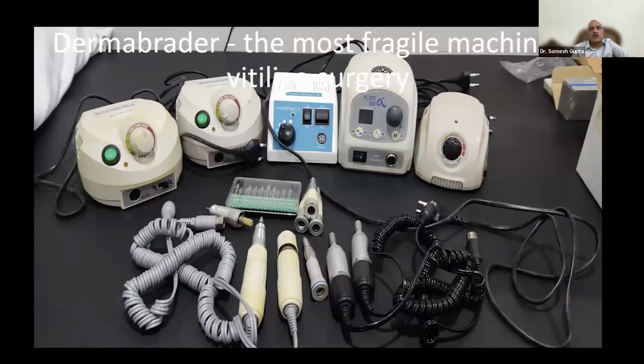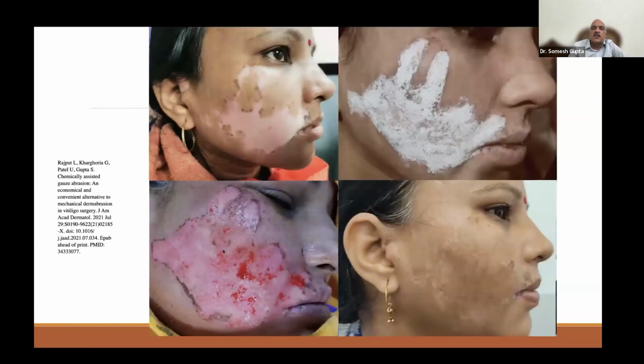But dermabrasion is a difficult, tricky technique. These are all dermabrader machines in our department, and none of them is working. It is the most fragile equipment in our department. Apart from that, it creates aerosol in the operating room, which contaminates everything. So we always try to find a simple way, which is not dermabrasion, to prepare the recipient site. So this is one of the simple pearls about recipient site preparation.